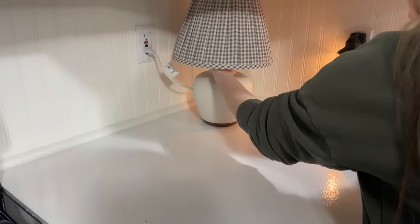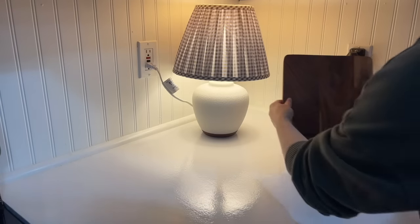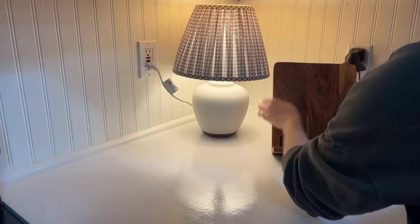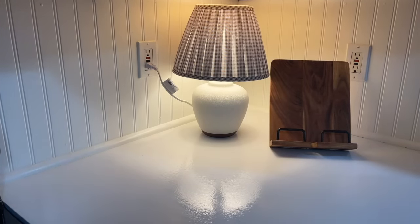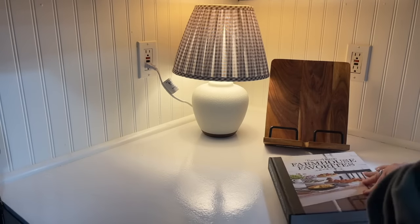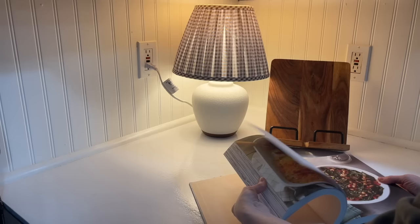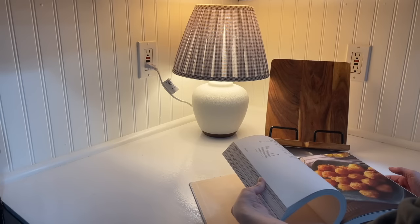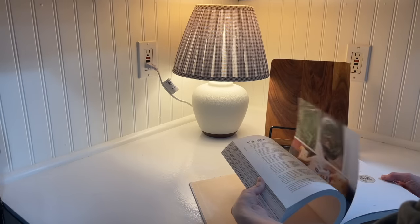This lamp with the gingham shade is from Target, and it is one of my all-time favorite purchases. I absolutely love how it looks in the kitchen. It's the perfect height for under a cabinet. Really, you could use this in any room, the living room, your kitchen, a little dining room corner. It is so multifunctional and such a good find if you love that farmhouse, country, vintage look.